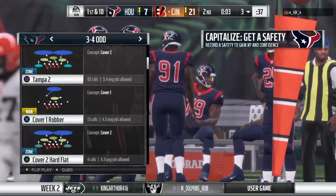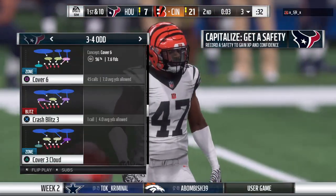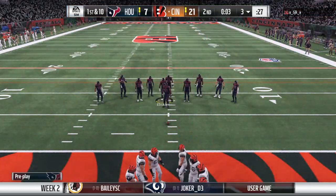Cincinnati now ready to take the field. And you got to think, if this is anything other than just taking a knee, I'd be very surprised. Yeah, they've got enough to talk about at the half. Why do anything else? Let's get out of there.